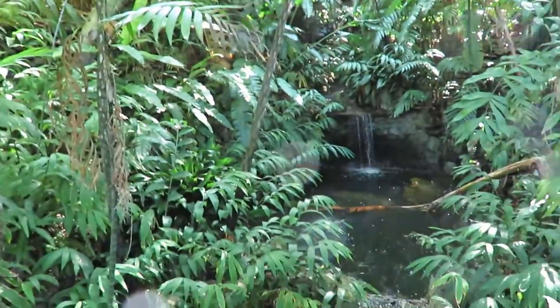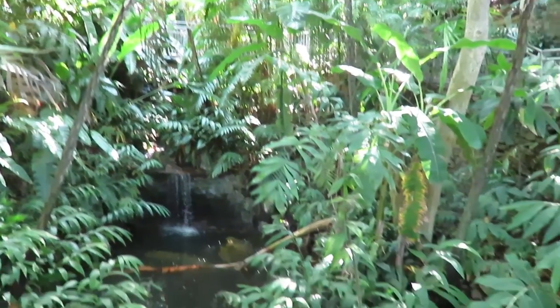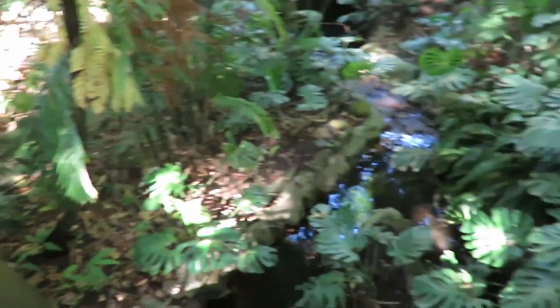One of the reasons why we love the zoo so much is just the atmosphere here. They do such a great job just theming the park and the landscaping. It's incredible. Let's take a look at this. This is just a tiny example. It's just absolutely stunning.